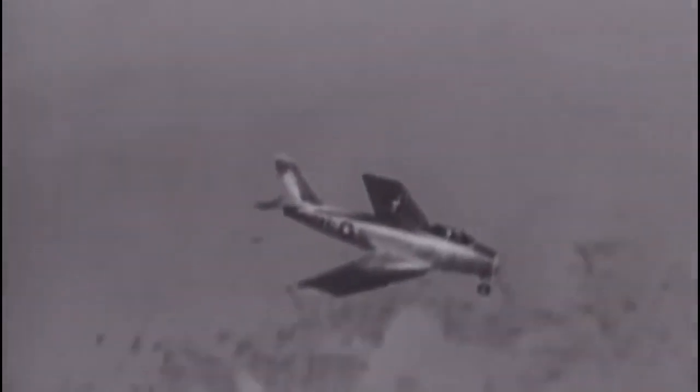But America is not the only country developing the swept back wing design. The Russians have also been using German innovation to manufacture their own jets with swept back wings. The most famous is the MiG-15. It shocks the West out of its complacency once it first appears over Korea in 1949.